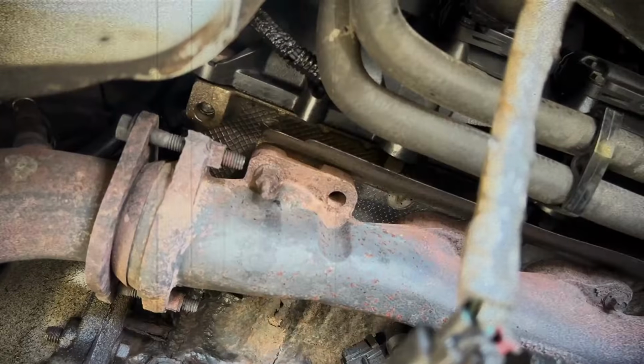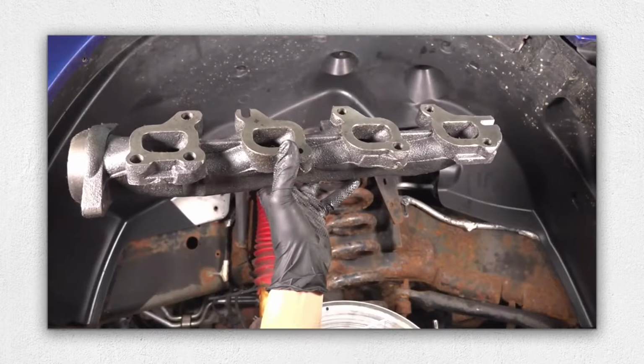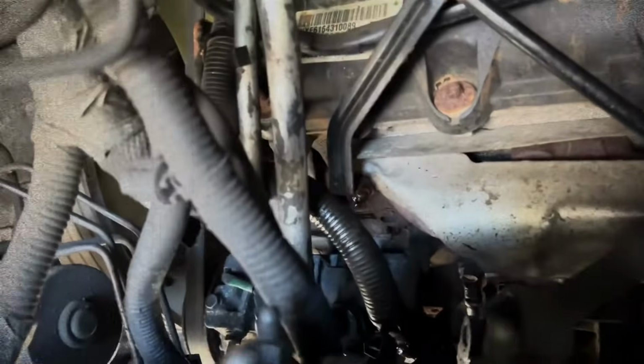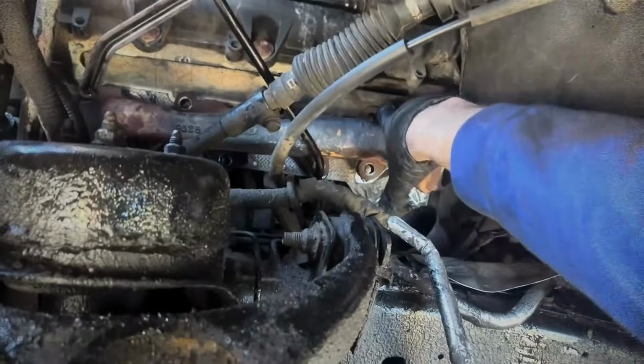A known problem for both cars and trucks, the exhaust manifolds can warp under high temperatures, especially during towing or spirited driving. This causes exhaust leaks, often heard as a ticking sound at idle. If left unchecked, it can lead to broken manifold bolts or power loss. Routine inspections can prevent serious damage.